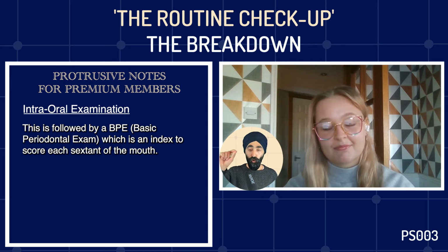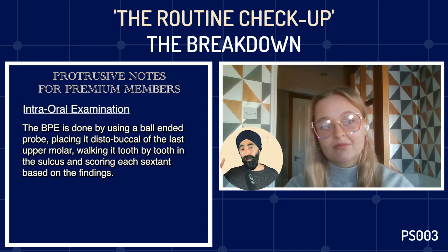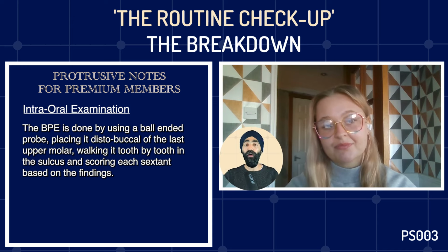And so I will use my ball-ended probe. I'll put it distobuccal of the last molar. This could be the wisdom tooth, this could be the second molar. And I will go all the way around and kind of walk it tooth by tooth in the sulcus. And then you scale it. So we're not going to go into the different grading of the BPE, but essentially you're doing the BPE. That hopefully won't take too long.